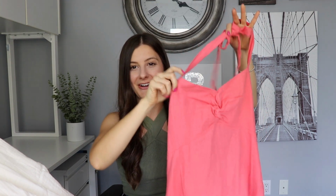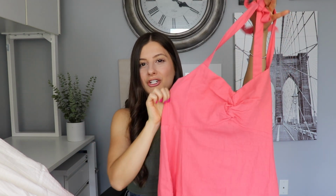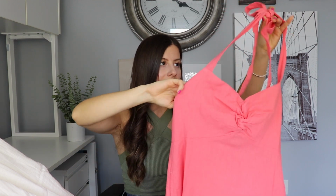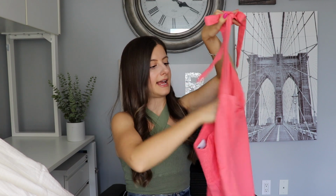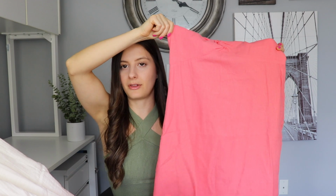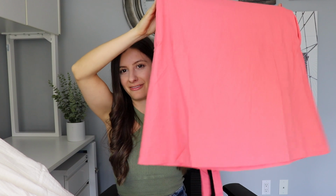And then the last dress in this haul is a halter. This reminds me of a shirt that I used to have as a child that I really loved. It's the same coral shade, and I also have a swimsuit this shade, so I thought this would be pretty even as a cover up. So it's a simple halter, just ties at the back, has cinching on the neckline, kind of a heart neckline, so it's very flattering, and then the back has an elastic cinch, and then very similar silhouette to the other dresses where it cinches under the bust and then flares out to a shorter hemline.